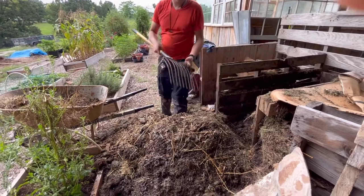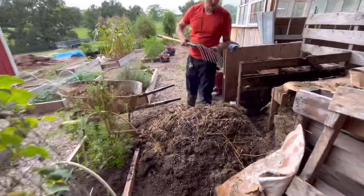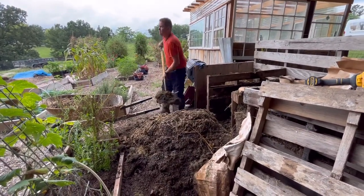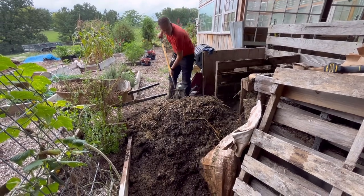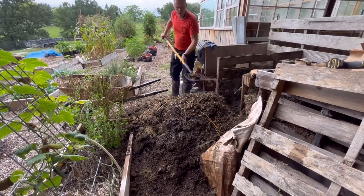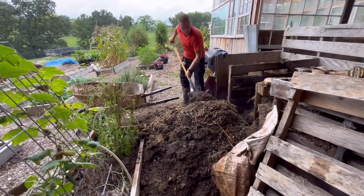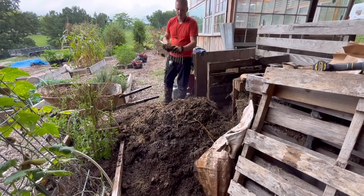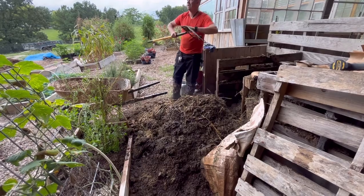My wife and I, we have a full-time job outside of the homestead. So it's kind of hard. We're trying to always make the best of our time. But you can technically get all the raw materials and make a big old batch of compost in about 28, 29 days to have a ready to put in the garden compost.